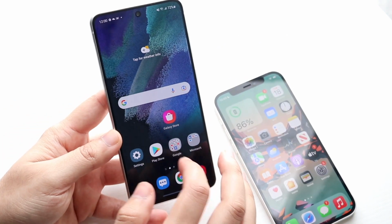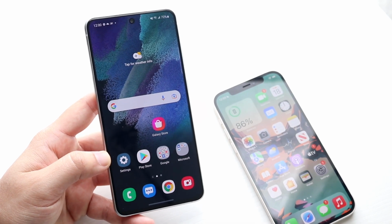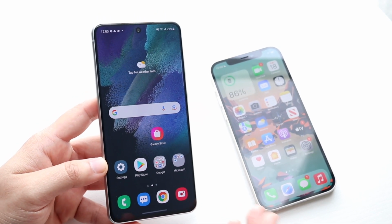But the Galaxy S21 FE is still going to be supported for quite a bit of time. And this one is probably going to last as long as the Galaxy S21. So because of that, you're probably still going to be getting quite a bit of software support, software updates, security updates, and all that stuff.